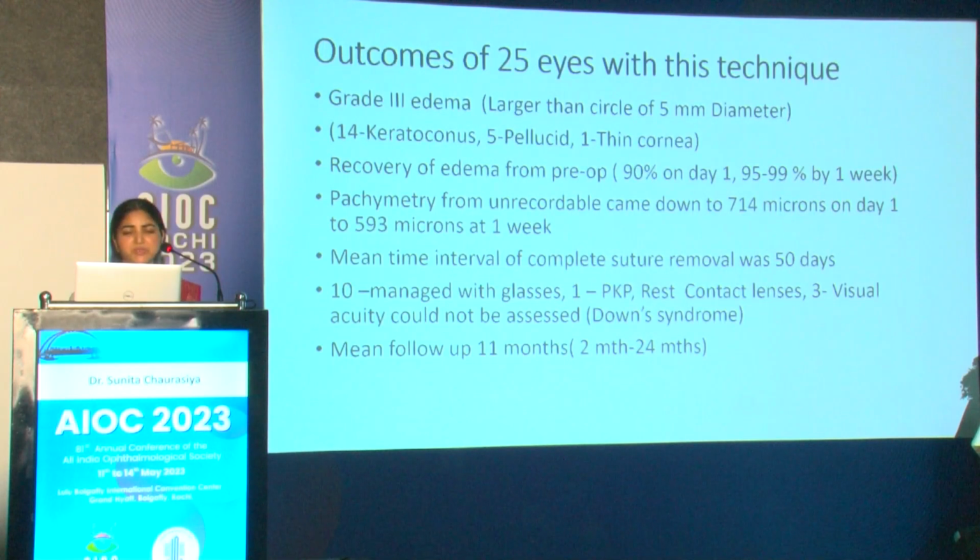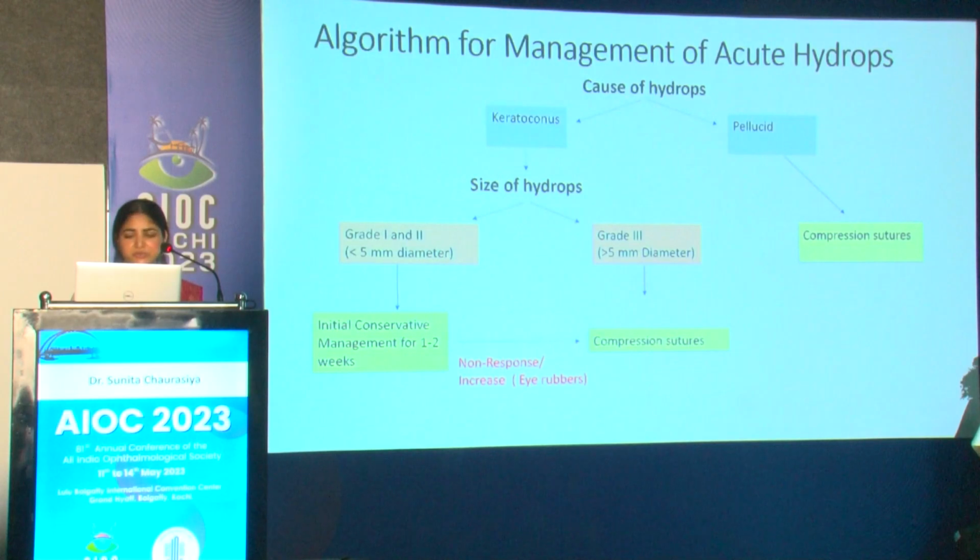So mean follow-up has ranged from 2 months to 24 months in these patients, with an average of 11 months. So do we need compression sutures in all cases? Do we need to manage all patients surgically? We don't have to, but this is one algorithm which could be used for management of acute hydrops depending upon the cause. So we can determine what the cause of the hydrops is.